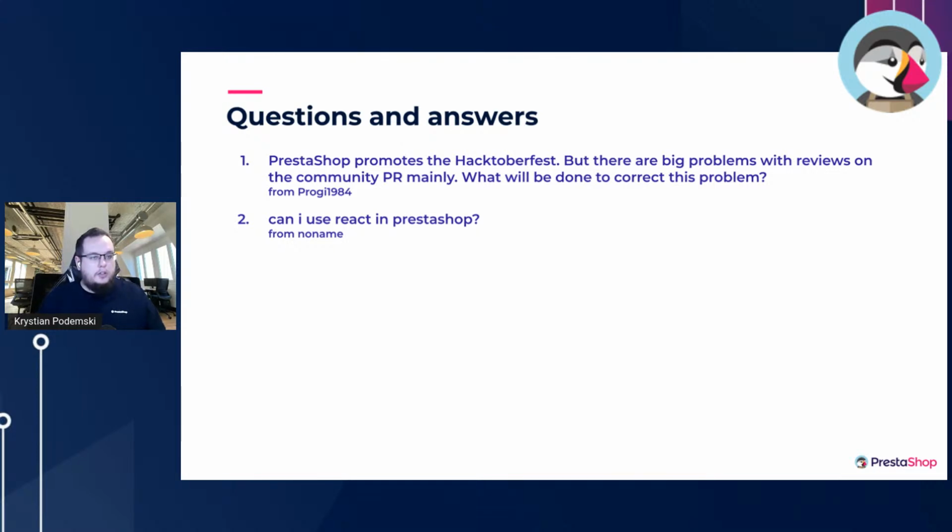The second question is from Noname. This person doesn't provide us with any name. The question is, can I use React in PrestaShop? I believe so. I don't see any reason why you wouldn't be able to use React in PrestaShop. Maybe using it in the front office would be a bit of an overkill. But using it in the back office, in your module, to create richer user interfaces and more robust applications, I think is a great idea.